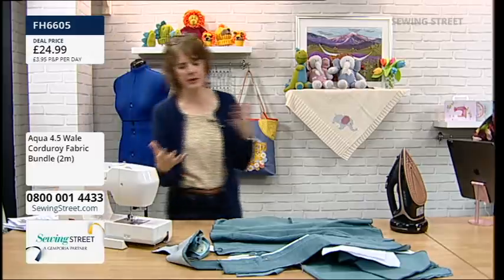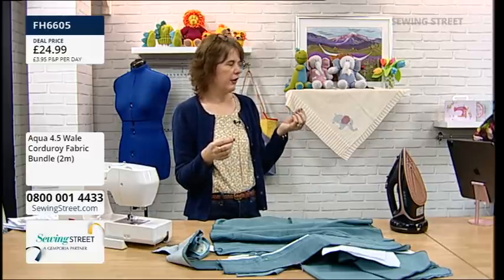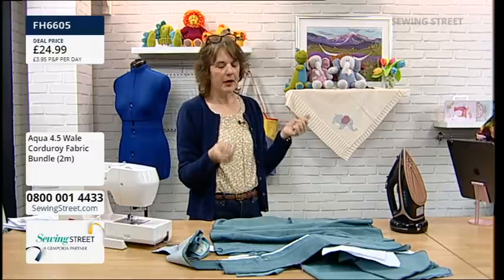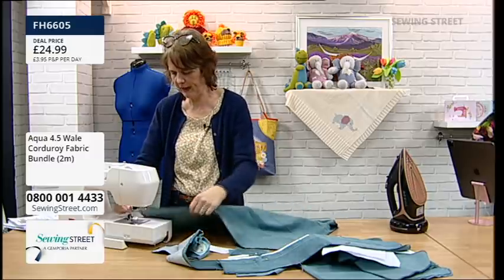You know when you do a double fold hem and you've maybe got to turn up a centimetre and then turn up 4 centimetres, and you've got to get all your measuring tools out? Well, my top tip is to stitch with the machine. So this might be a bit controversial. We'll see what the viewers think. Yeah, we'll soon see, won't we, when it goes wrong.